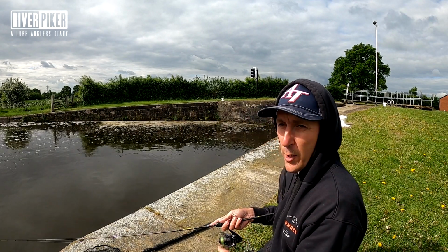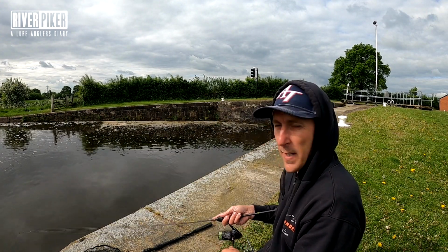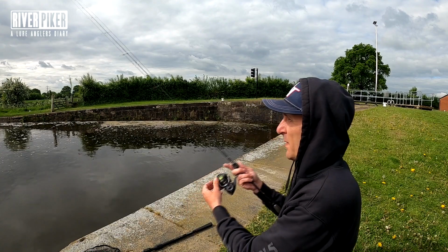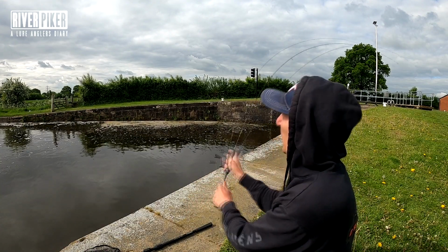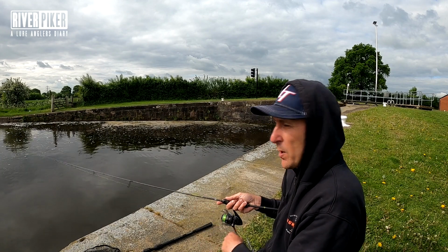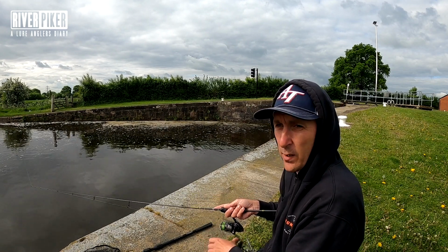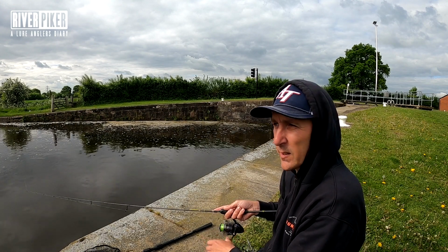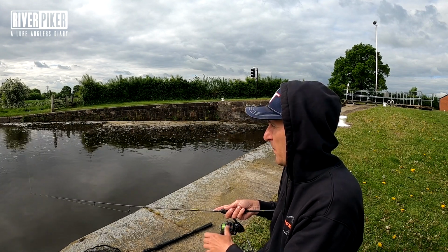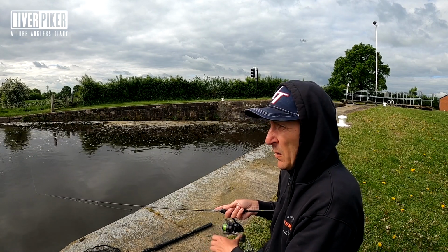We're now pushing on to half an hour in this swim, and we've had one pike. One pike that anyone could catch. It's not a case of, oh, what fantastic skill to catch that fish. It was one pike. I cast a soft lure in its face and it took it. It's catching the next fish after that that's the difficult part.